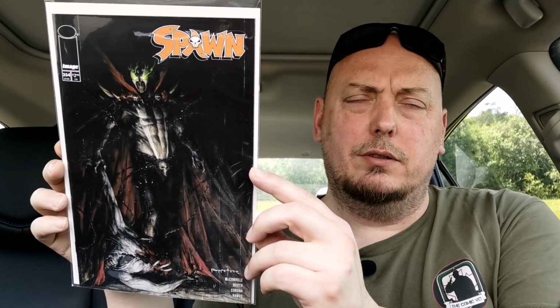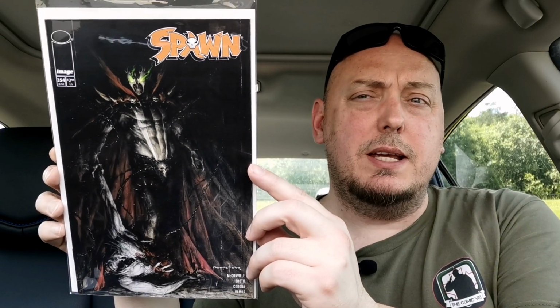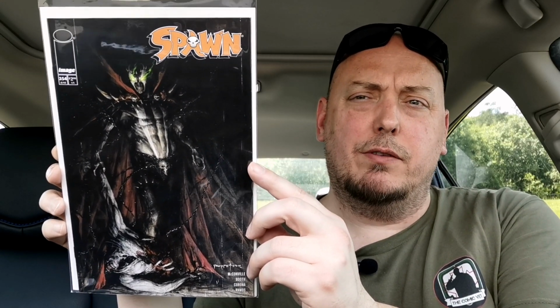Now, when it comes to cover of the week, this is 1B, because I've really struggled between this book and the issue I'm going to show next. This one is done by Puppeteer Lee, who hits the ball out of the park every time. Puppeteer Lee is a fantastic new artist. This is Spawn 354 with this gorgeous cover by Puppeteer Lee. Again, 1B candidate for cover of the week.